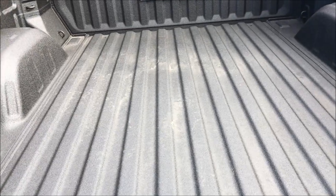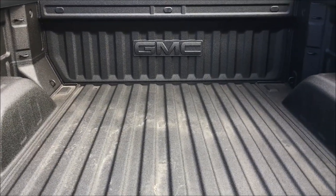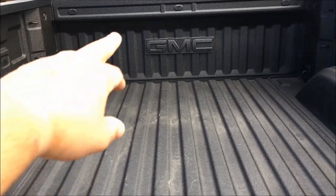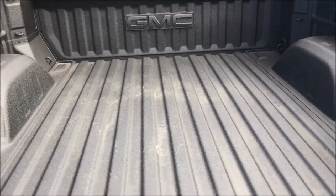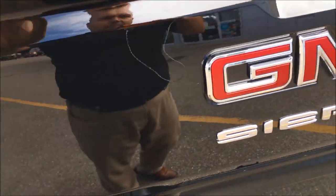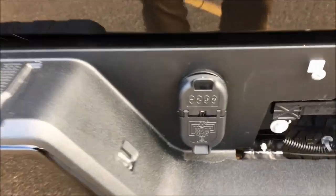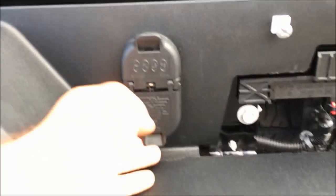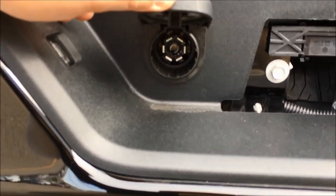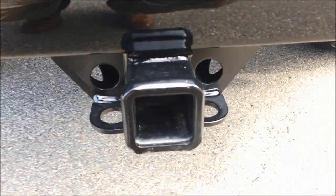We added the factory spray liner in this, which is like a $600 option. Definitely recommend getting that, obviously, for truck purposes. It's a factory spray liner because it's got the GMC logo on the back. Now this is a power down tailgate, but it is a manual lift up and it's very, very easy to lift up. You can see down here low, you've got your 4-pin and your 6-pin wiring setups. You can see your hitch right here as well.